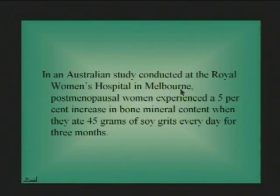We did a lot of research on osteoporosis. In an Australian study conducted at the Royal Women's Hospital in Melbourne, postmenopausal women experienced a 5% increase in bone mineral content when they ate 45 grams of soy grits every day for 3 months. Just including soy in the diet solves the problem.